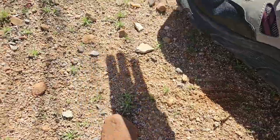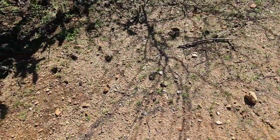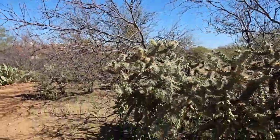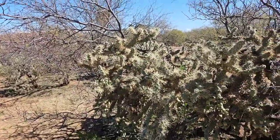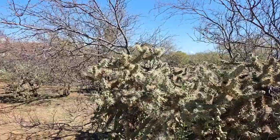That's how sticky cactus is. Good grief. And you always have to watch your shoes. Did you hear that, English? You have to watch your shoes when you walk back in, because cactus attaches itself. It just attaches itself to you.